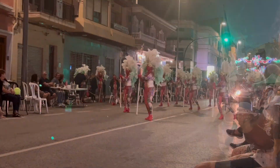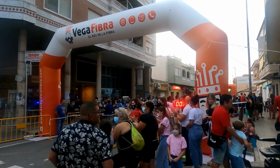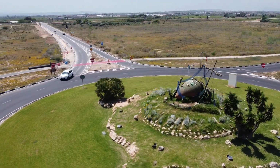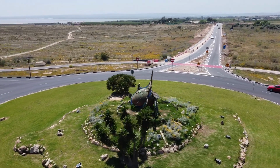It's a typical Spanish town. They have the fiestas and everything else. You've got all the facilities that you need, and it's close to the Pink Salt Lake. In the last 6 months or so, a cycle lane has been completed that you can take from Los Montesinos all the way around the Salt Lake to Torrevieja.